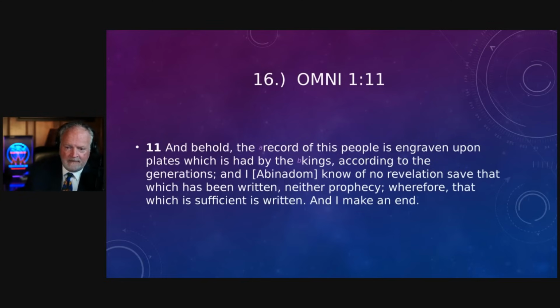And example 16. Now we get to Omni, chapter 1, verse 11. And behold, the record of this people is engraven upon plates, which is had by the kings, according to the generations. And I, okay, this is Abinadom who's actually writing this. There are several authors that are scrunched into Omni. And I, Abinadom, know of no revelation save that which has been written, neither prophecy. Wherefore, that which is sufficient is written, and I make an end.